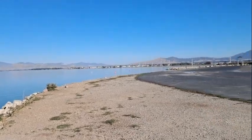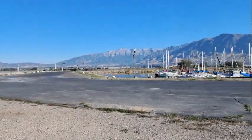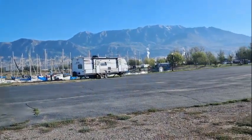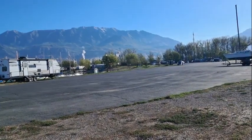I mean, it just keeps going and going and going. And here's the marina, and here's the big mountain behind us. Yeah, it's like that. So different from most RV parks that you've seen before. Definitely recommend going to this place.